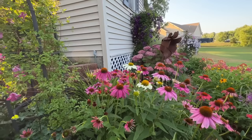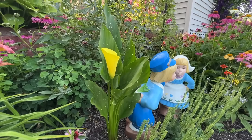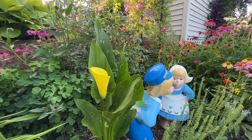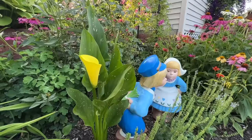Here's a garden surprise, which is always fun when you get these little surprises in the garden. I'm gonna step off a little ledge here and hopefully not fall. So here's the garden surprise. This is a Be My Calla Lily, one of the Proven Winners calla lilies. These are not hardy in Michigan, zone 5B/6A, but look at here. This came back. So this is definitely one of those plants that it's fun to have these garden surprises.